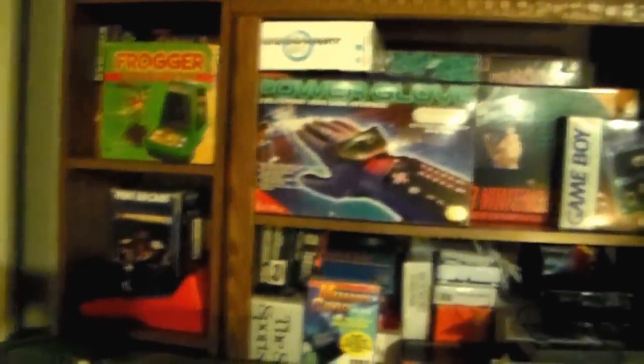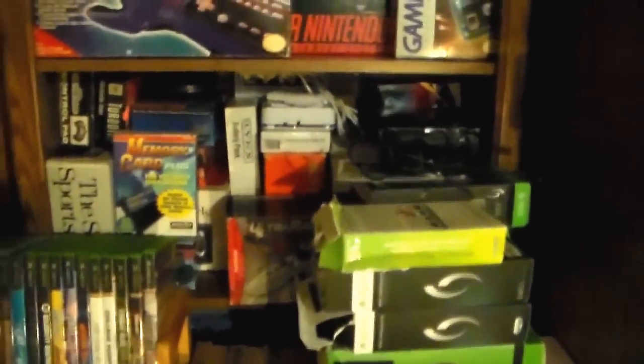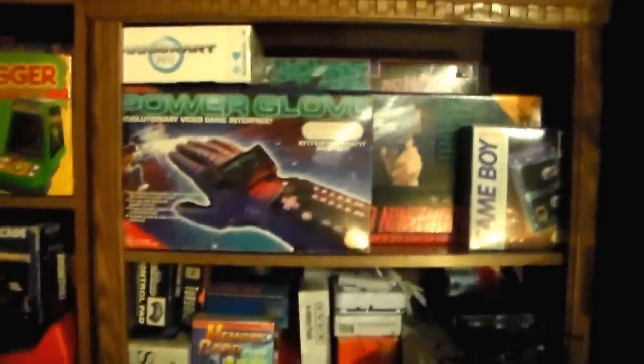And behind there I have various stuff from all kinds of Menacers and the Power Glove and different types of controllers and television voice modulator. And I got shelves in front of it, but that's just for all different kinds of extra things for video games.